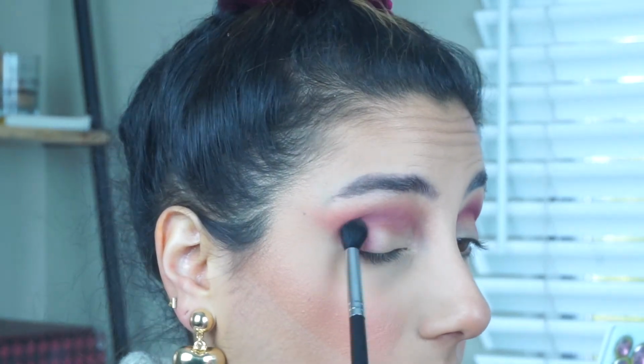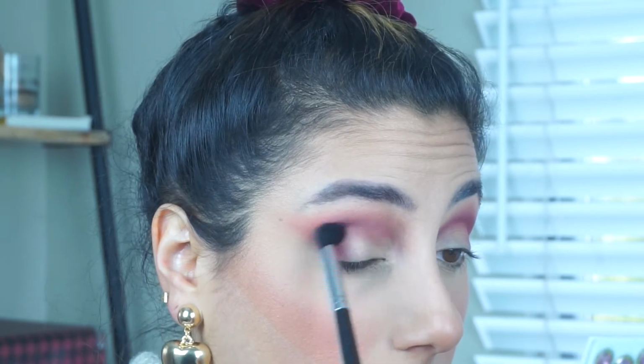Anyways, so yeah, I'm just gonna be focusing this color in my outer V just to deepen it up and give it some dimension.